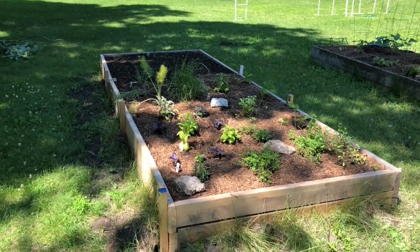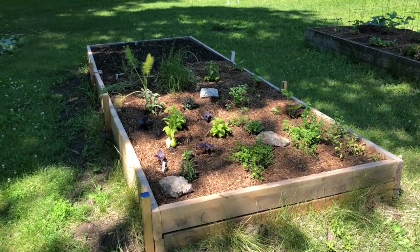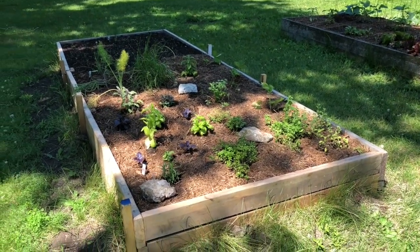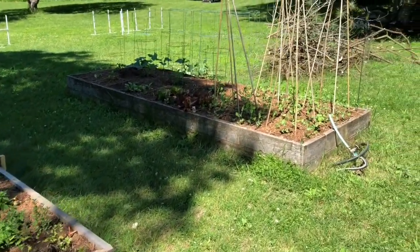The only issue with using existing soil is that I am getting quite a few weeds, which is why I decided to put the mulch down, to help keep the weeds down. But this is our herb garden here, and then this is our vegetable garden.